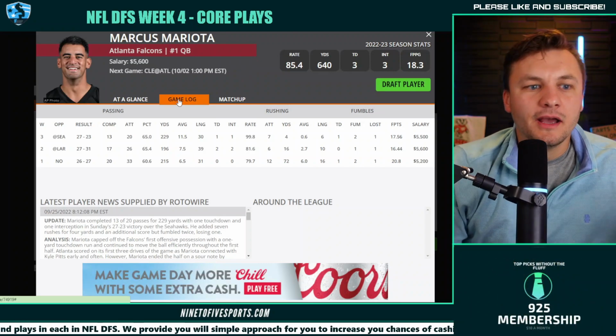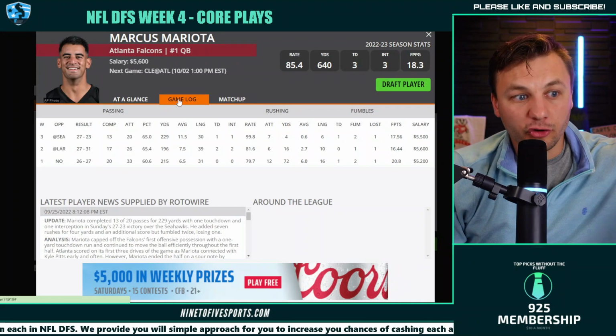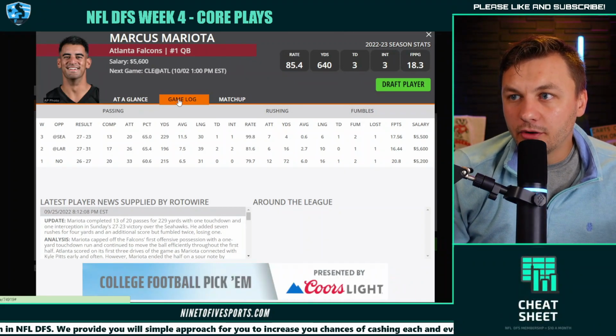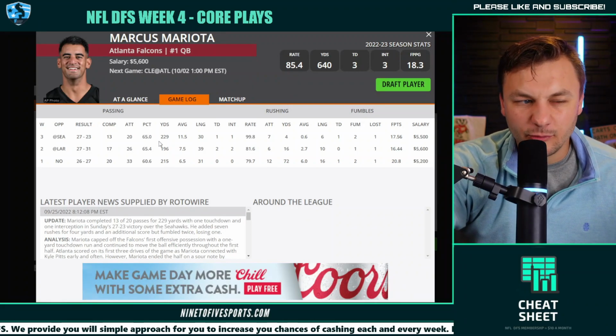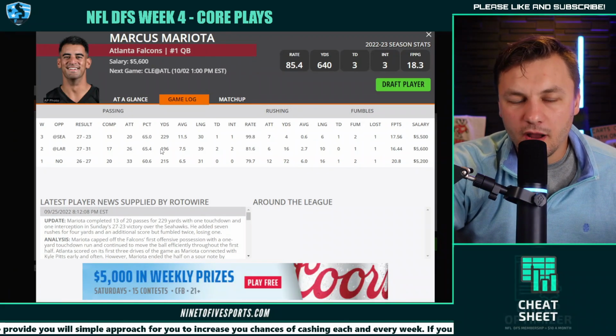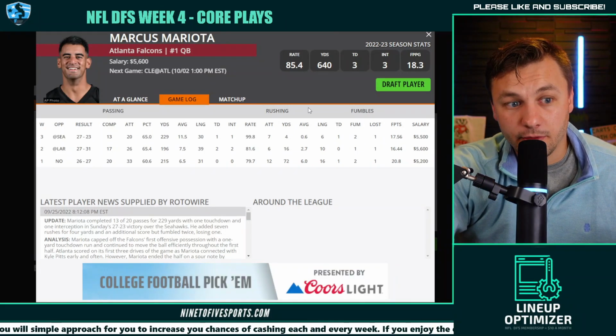than what they did. Marcus Mariota on the flip side has been a strong quarterback thus far. He's looked sharp thus far. The problem with Marcus Mariota is that he's just not throwing the ball enough. 20 passing attempts, 26 passing attempts, and 33 passing attempts. Part of the reason why is that they just haven't needed him to throw the ball. And maybe this is finally the game in which they need him to throw the ball.